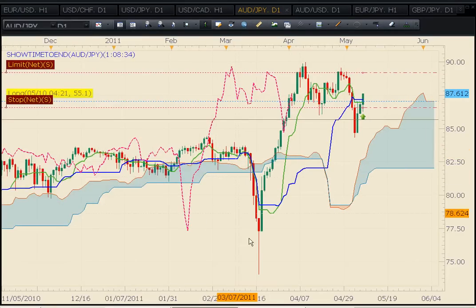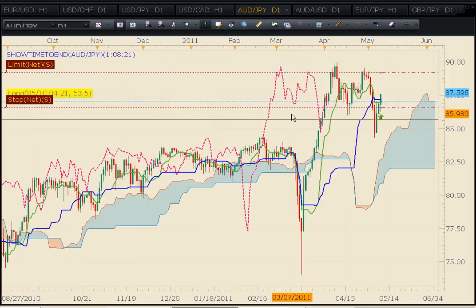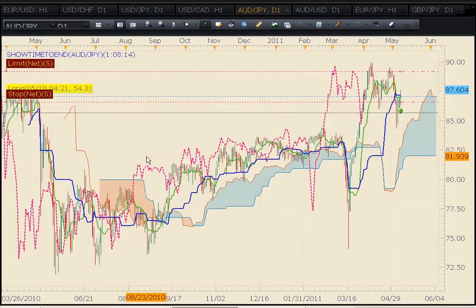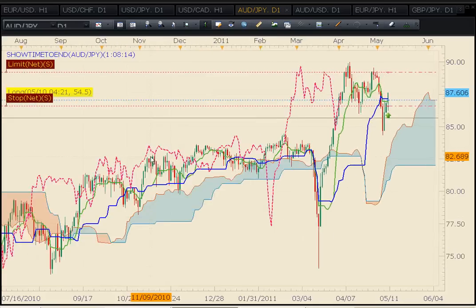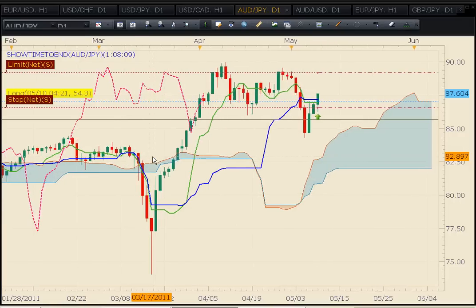You can see that they had this long wick here, and then the trend was up. It bounced off of this spot here, came back up, hit close to that spot, and then bounced down. The overall trend is up, so I'm looking for long opportunities. On the daily chart, we broke this level here.